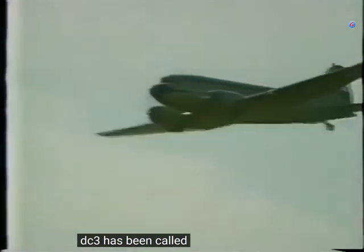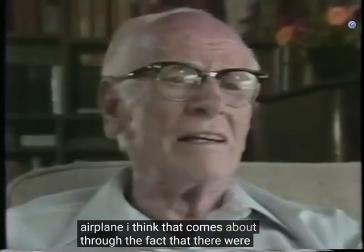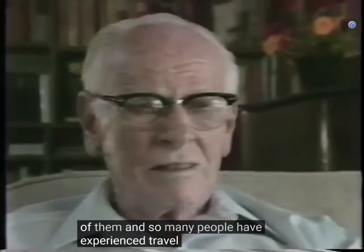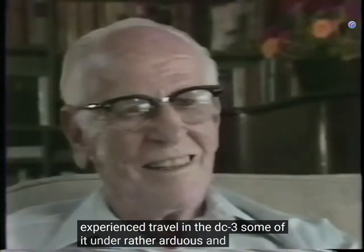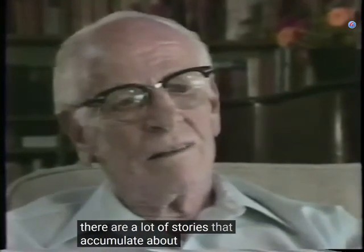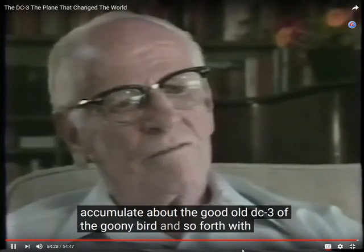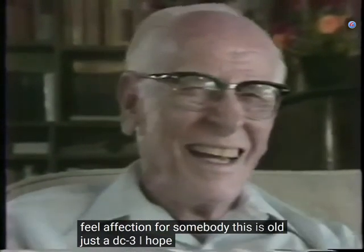The DC-3 has been called a very well-loved airplane. I think that comes about through the fact that there were so many of them, and so many people have experienced travel in the DC-3, some of it under rather arduous and dangerous conditions, and come through unscathed. So there are a lot of stories that accumulate about the good old DC-3, the Goonie Bird, and so forth, with a feeling of affection. Also, you kind of feel affection for somebody that's as old as a DC-3. I hope.